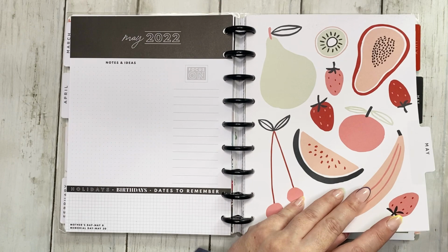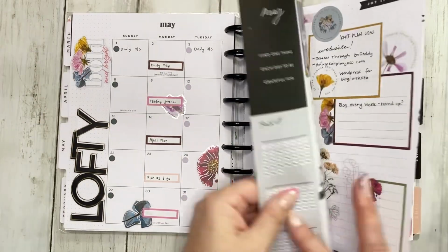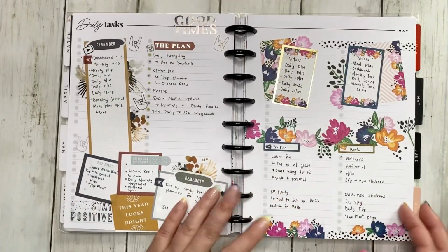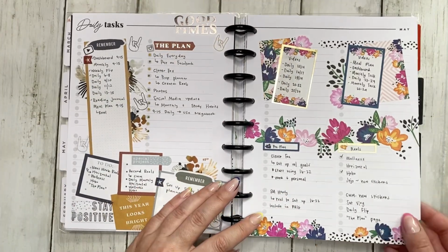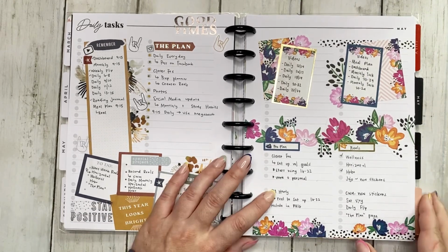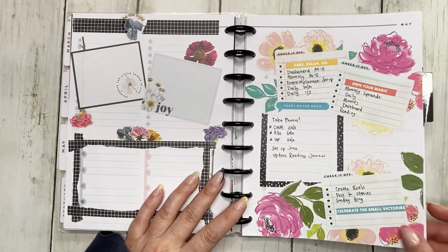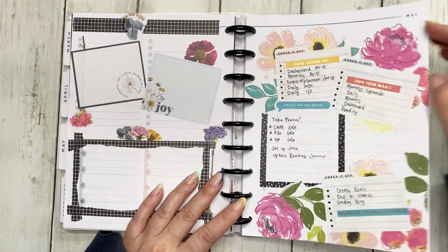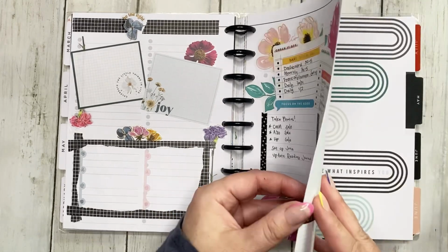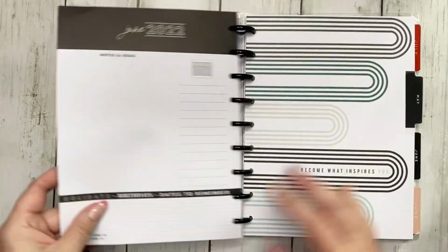I will admit, I will miss using the monthly layout. I mean, I will miss using a Happy Planner in general, just because the Happy Planners are so fun to use. And I especially like being able to take the pages out, and I have a ton of stickers that I'm kind of a little worried are not going to get used as quickly anymore. Luckily, I still have my daily pages to use it for.